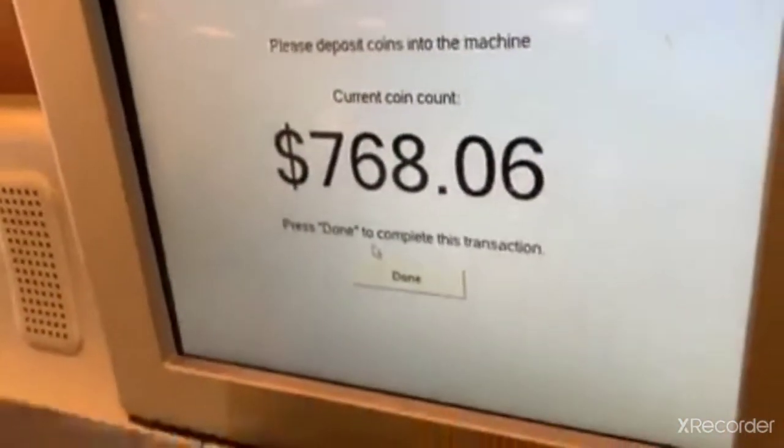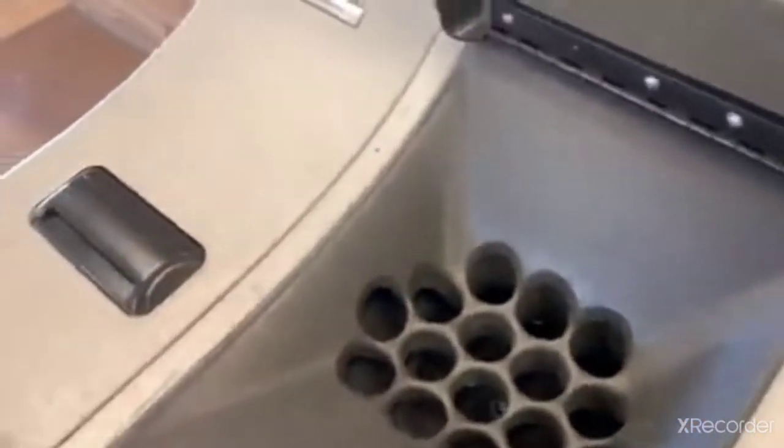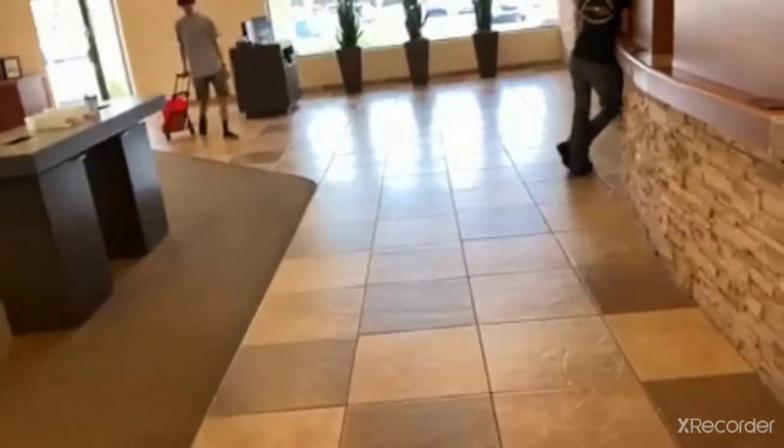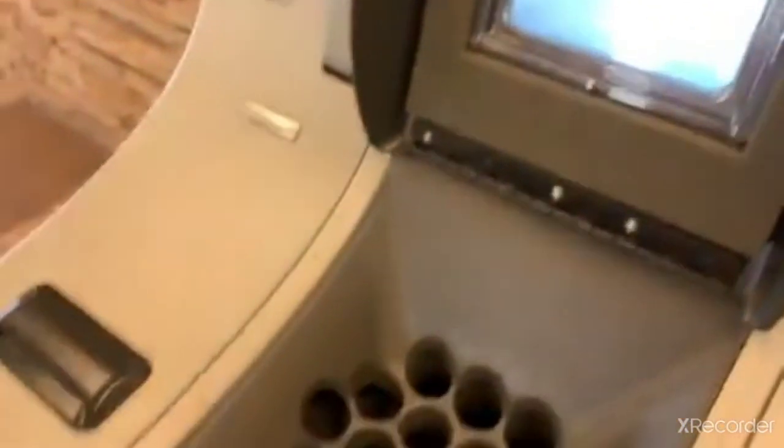$768, so we're not even done yet. That's just like a fifth of what we got, guys, but we'll be right back and we'll see you guys with the next bucket. Will is coming in right now with the next bucket of quarters. We're at $768.06, guys. About to add to the total.